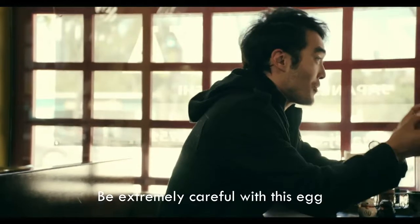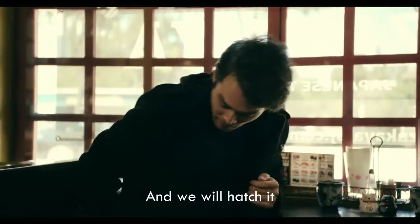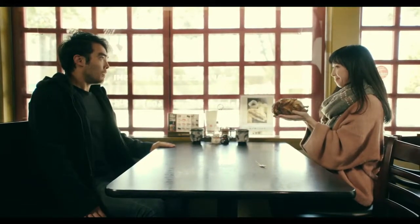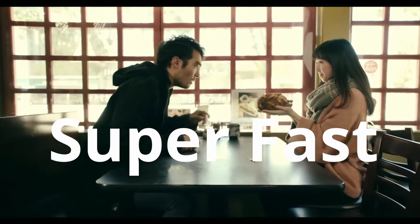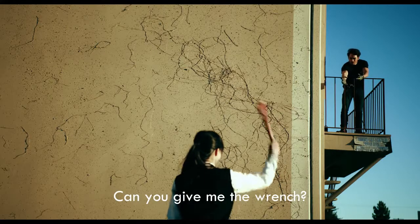Be extremely careful with this egg. We'll take it back to the lab and then we'll hatch it. So all we have to do is go through. Give me the wrench. Just toss it up here.